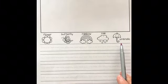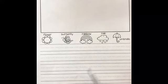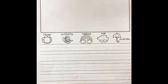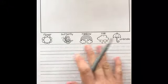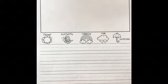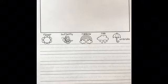So you can write about spring, or you can make up a story about somebody in spring. This is yours. You get to do it. So you can write about rainbows, you can write about flowers. You don't have to use all the words. Those are just some words that might help you with your story. So I can't wait to see your story.